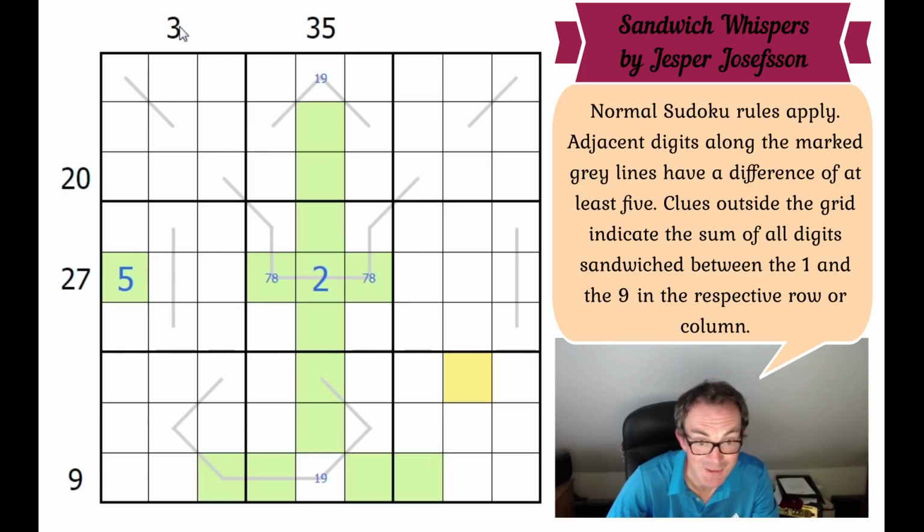Now the 3 clue is important. So we now know that the 3, which is outside the sandwich cell, is either here or here. But it can't be here, because if it's there, it has to be surrounded by a 1 and a 9 because of the sandwich clue. And now, wherever the 1 is, it's not 5 away from the 3. So this is nonsense. This doesn't work. The 3 must be there, which means those two squares have got to be 5 away from 3. They've got to be an 8-9 pair.